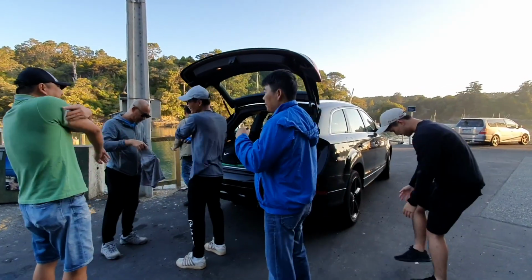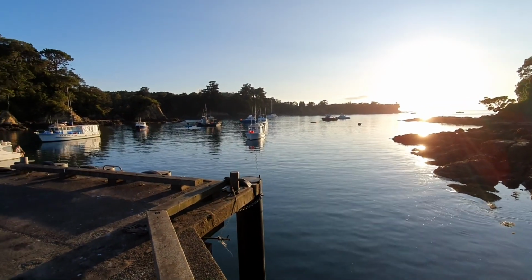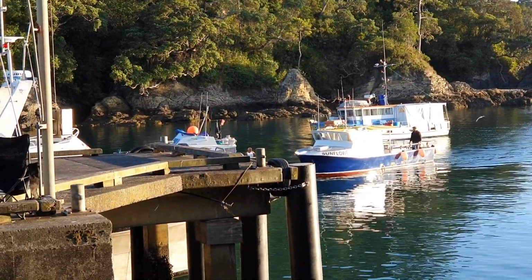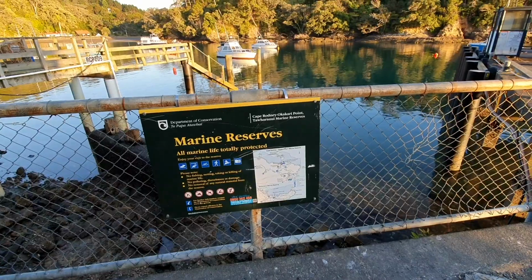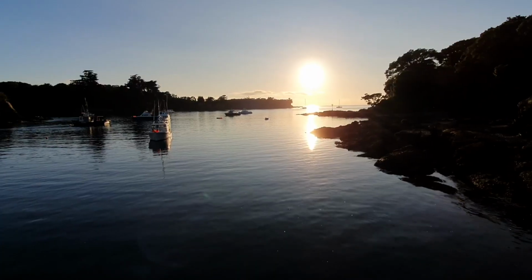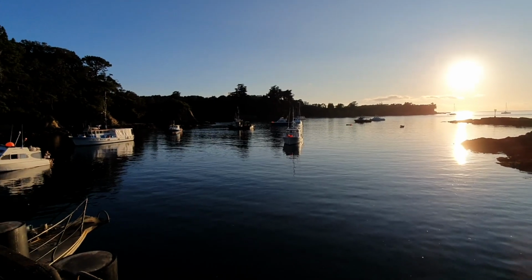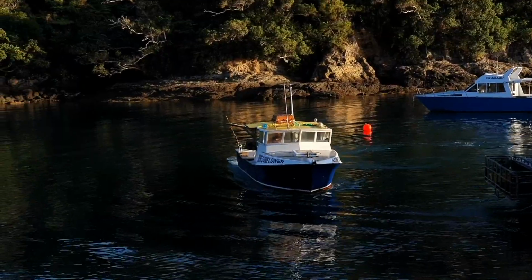We have arrived. So we're gonna be catching a boat from here. So beautiful. Okay, so we're literally just waiting for the boat. I think it's one of these, but I don't know which one. The weather's so nice. Our boat is here.